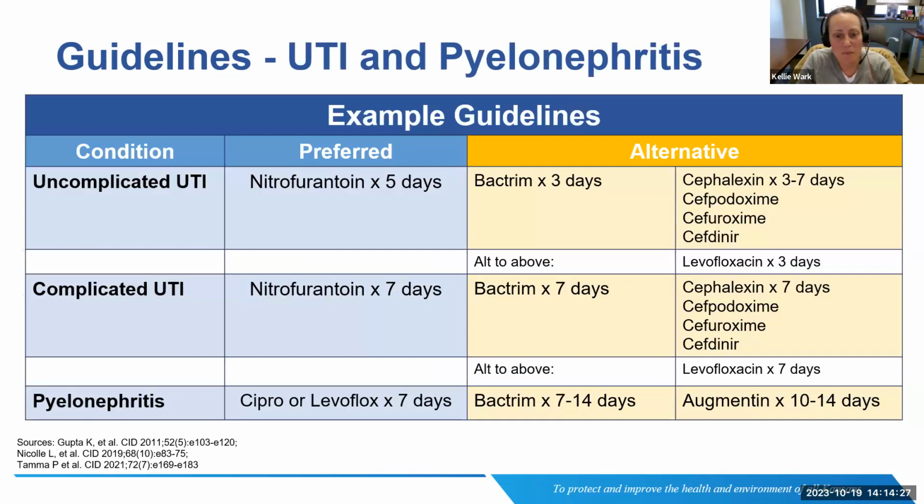So as I mentioned, and you can go back to our earlier sessions too, these are national guidelines, but simplified with some options here. If you don't already have facility guidelines, these would be some examples for UTI and pyelonephritis, recommended antibiotics and durations. Next slide.